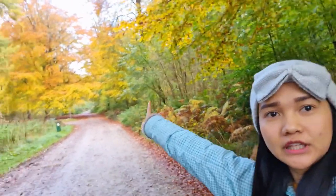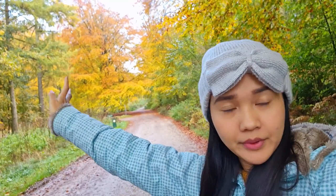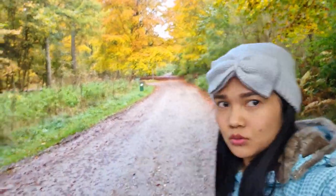And we are going to see the five different kinds of colors of autumn. Yeah, as you can see, there's plenty of different colors over there, like orange, yellow, green, brown, and stuff. So we're going to see the beauty of autumn. Come on, let's go.